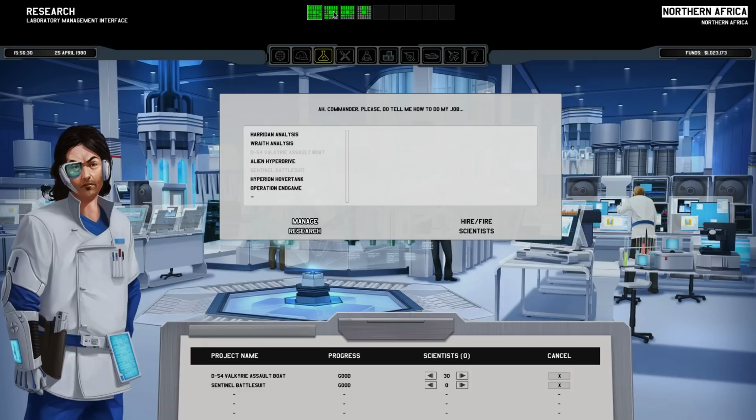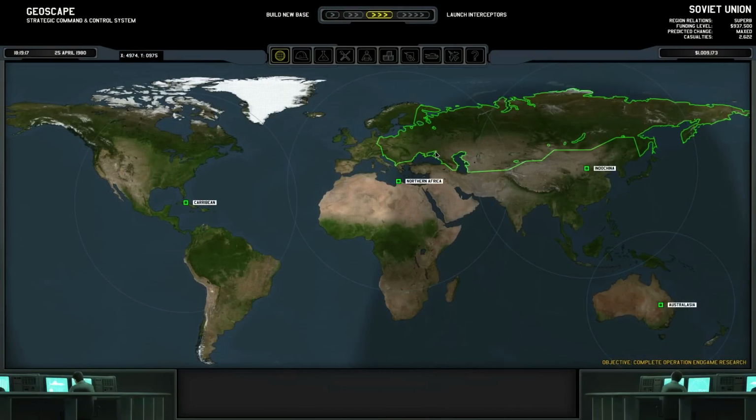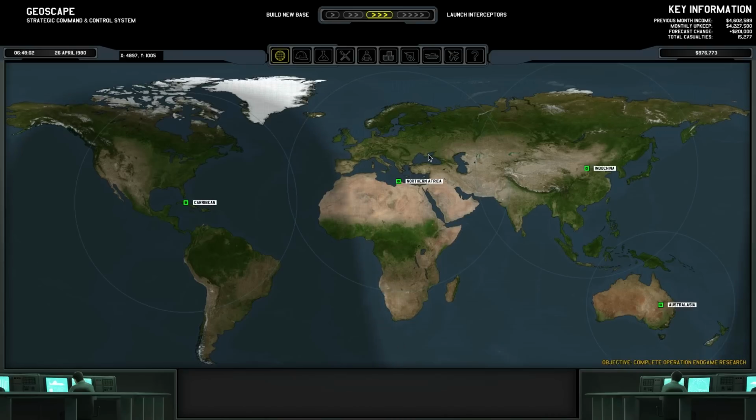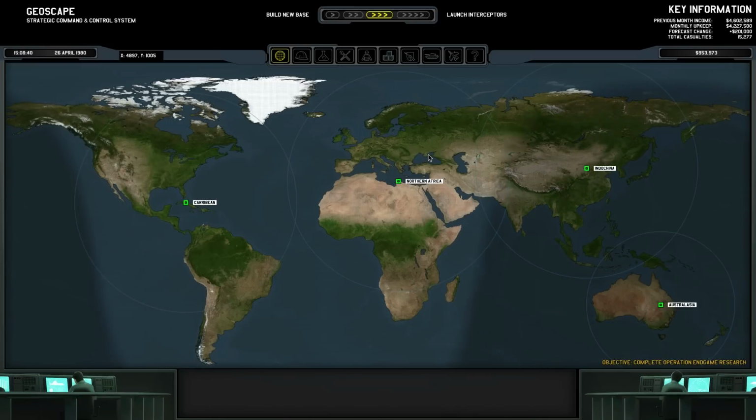Finally, we are researching Sentinel armor. Sentinel armor is the next step up, I guess, from Predator armor. I don't think it's as tough, but it will be capable of flying and a bunch of other fantastic tricks that will make my soldiers better.